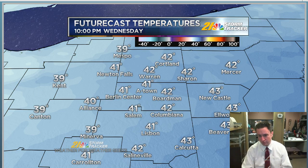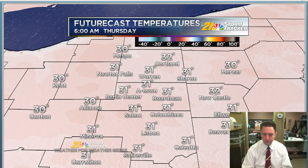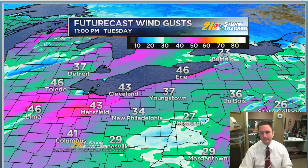The front then pushes through tomorrow evening. By 10 p.m., we're free falling really through the 40s all the way down to about freezing by Thursday morning. So again, reality check time for Thursday.